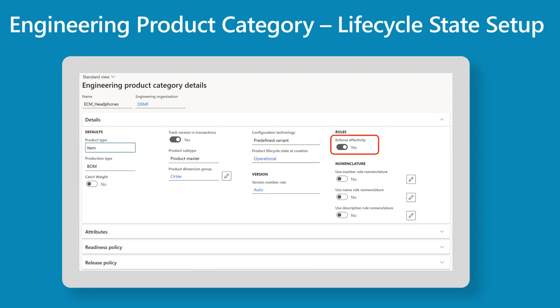Another important setup is enforce effectivity. The enforce effectivity setting affects the way you can use the effective from and effective to fields for each engineering version. If this option is set to yes, an effective from value must be specified for each version, and neither overlaps nor gaps are allowed between versions. The date range for each engineering version is connected directly to the previous and the next engineering versions. In this scenario, the newest version is always used and old versions are no longer used.